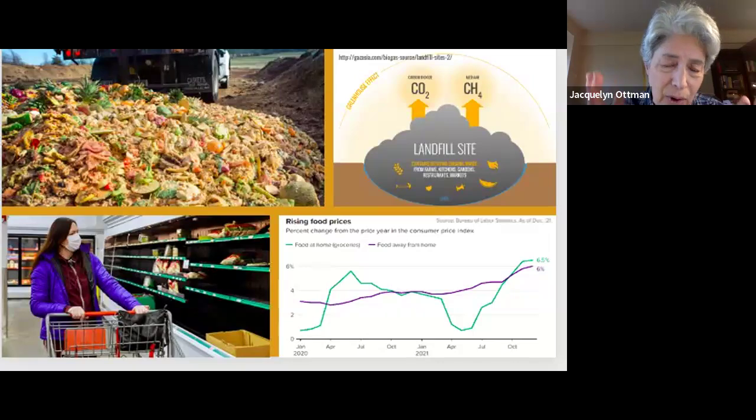Now, why is this important on the east end of Long Island? Among many reasons, your Brookhaven landfill is near capacity, and your towns, like all towns in New York State, must reduce greenhouse gas emissions 40% by 2030. And there's food insecurity and other reasons as well, besides escalating food prices for everybody.